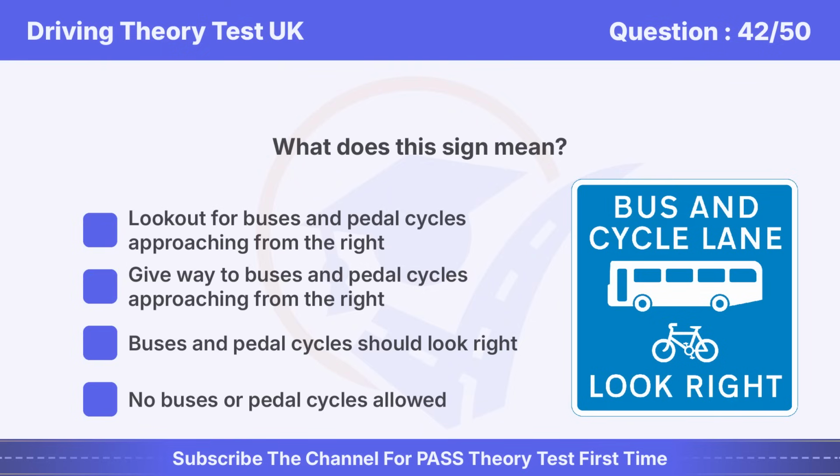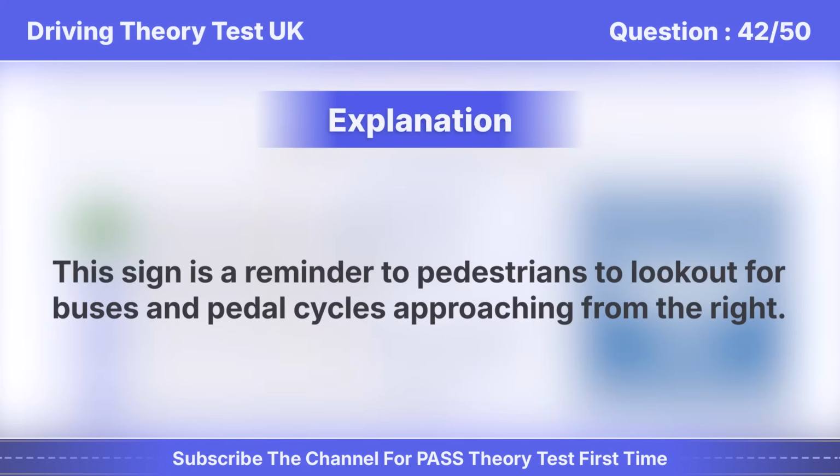Question 42. What does this sign mean? Option A. Look out for buses and pedal cycles approaching from the right. B. Give way to buses and pedal cycles approaching from the right. C. Buses and pedal cycles should look right. D. No buses or pedal cycles allowed. Answer is A. Look out for buses and pedal cycles approaching from the right. This sign is a reminder to pedestrians to look out for buses and pedal cycles approaching from the right.